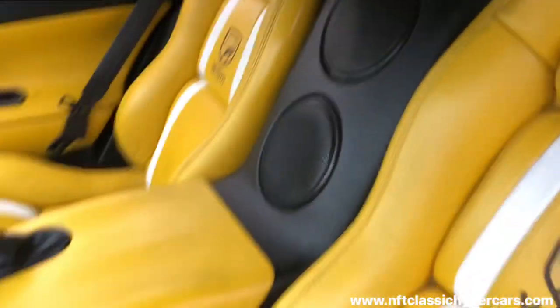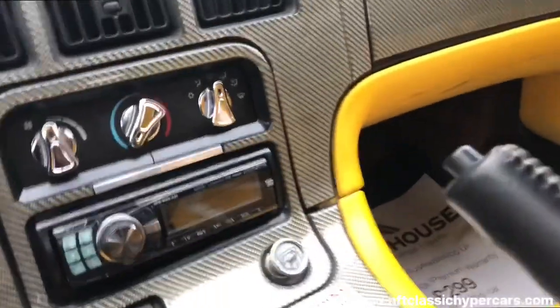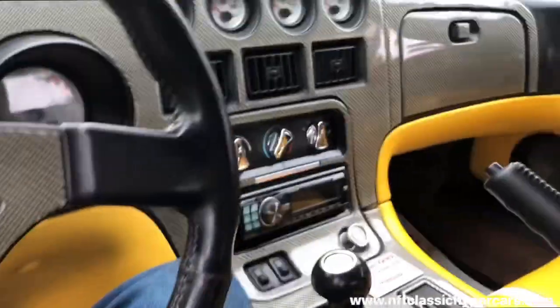Viper, got a Venom. Venom on the seats. When you first get in it, you think, oh, there's not much room in it, but it's really comfy. It hugs you. We've got the Venom 600. They should have called it Venom 635, really, with the serial number, Hennessey. Had a new interior, all the leather was redone. We'll give it a respray.